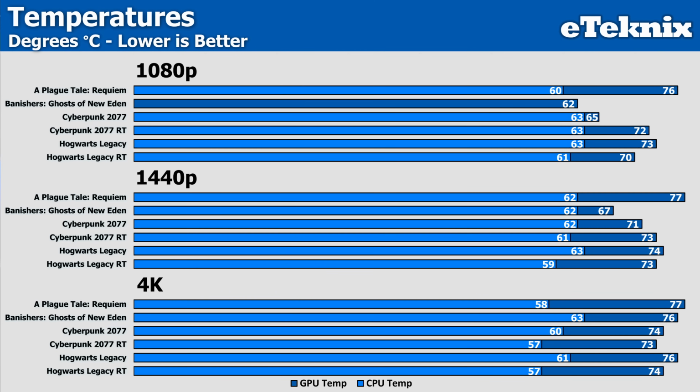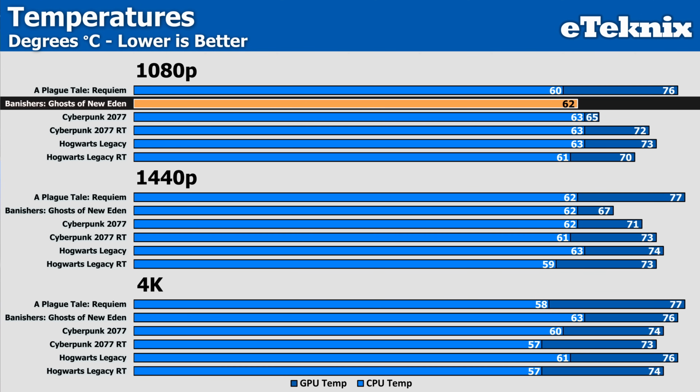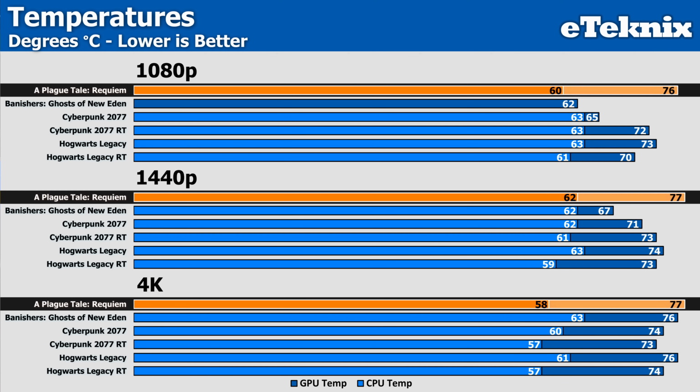Now within games, we found the CPU temperature sitting between 57 and 63 degrees for the most part across all resolutions, including 1080p, where the CPU is arguably running harder than at 4K, where the workload is shifted more towards the GPU. In terms of the GPU temperature, again, things were still well under control, with the lowest temperature at 1080p in Banishers Ghost of New Eden, where both the CPU and GPU came in identically at 62 degrees. While the highest temperature we saw was in A Plague Tale Requiem at all resolutions, where the GPU didn't exceed beyond 77 degrees.